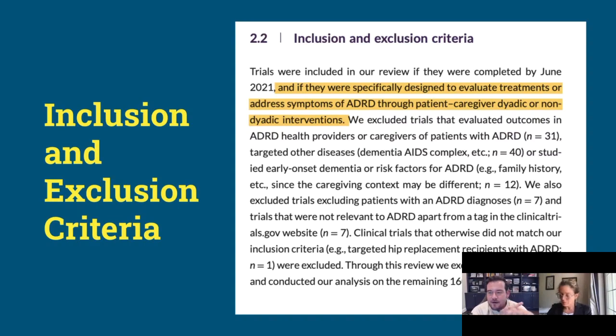But if you have a study where you're delivering, let's say, a support group intervention to the patient, and the caregiver is part of those conversations as well, that would have been something that's included. So okay, let's go there. Let's talk about the findings.